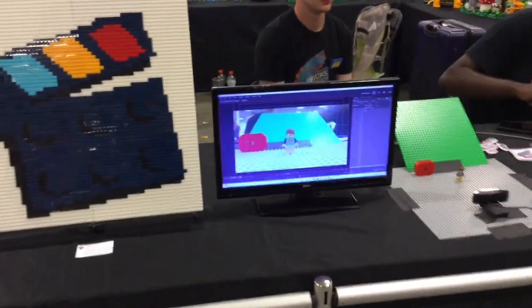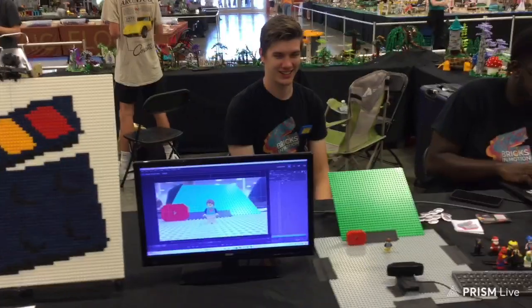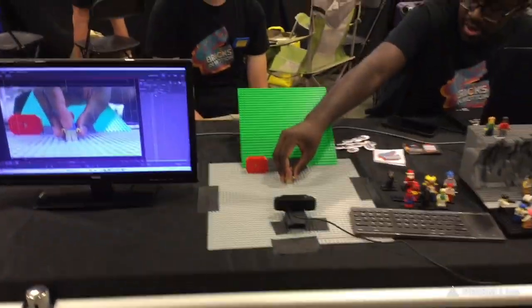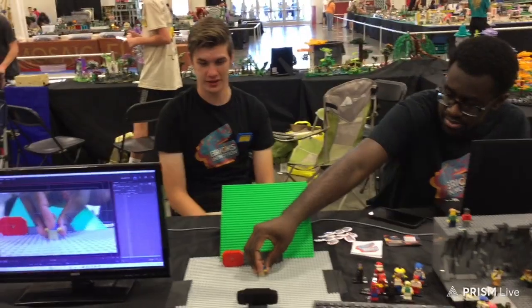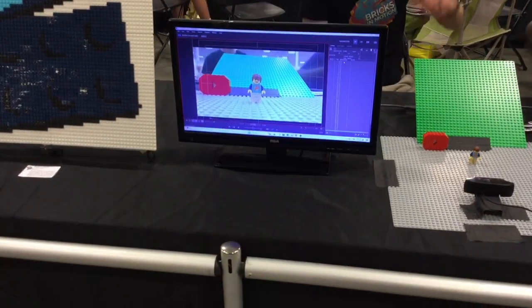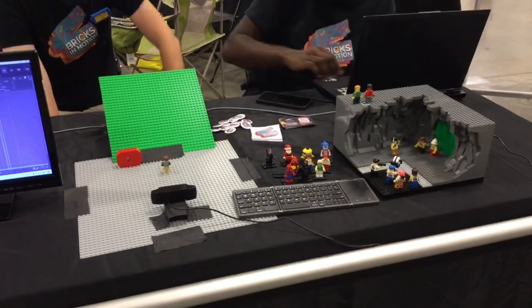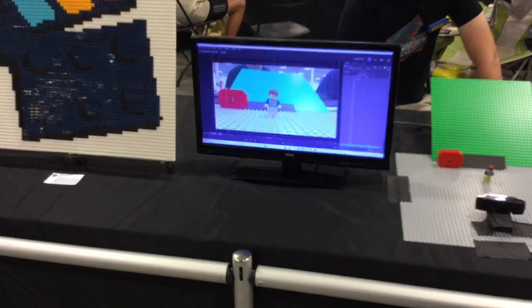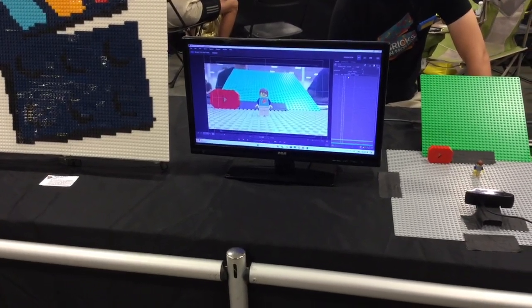Looks like we got an animator. Peace. So the kids actually get to play with this one, huh? Oh yeah. That is awesome. See a little animation. So he's taking pictures, moving them, taking another picture. So you see how he moves. That's really cool.